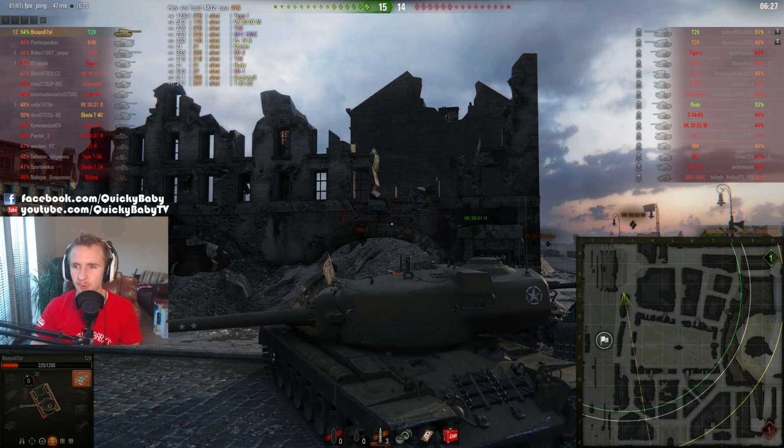Also the Comet. Do you know what? He killed most of the enemy team. We can run down the entire list of vehicles he took out. What a fantastic round here for Biceps on Himmelsdorf, in probably, in my opinion, one of the best tanks tier for tier in the game.